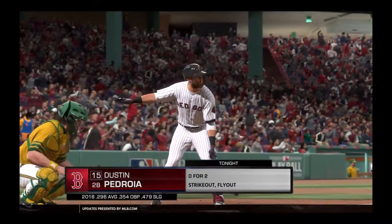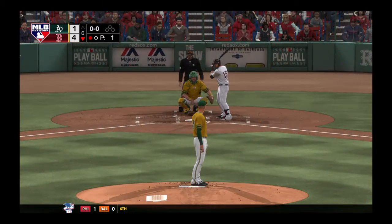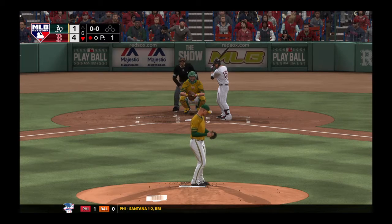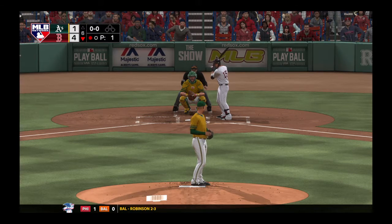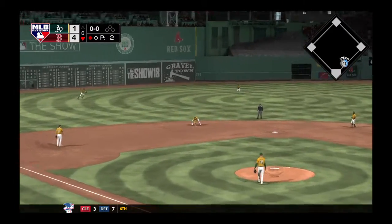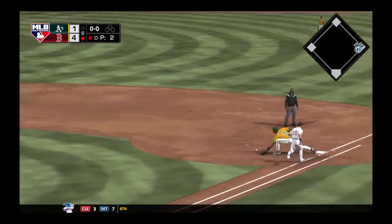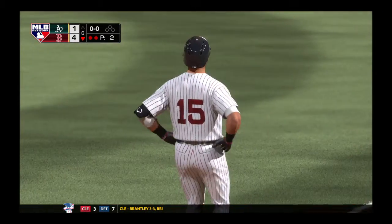One away, and here's the 2008 AL MVP, Dustin Pedroia. Pitch on the way. And a swing by Pedroia as this one's on the ground out to short. Throw on to first. He'll take care of Pedroia, and there are two away.